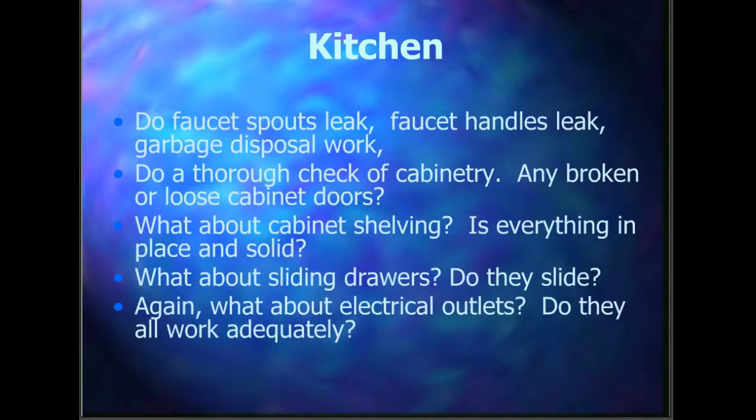Sliding doors are supposed to slide. Do they slide? Are they loose? Are they faulty? What about electrical outlets? Do all electrical outlets work?